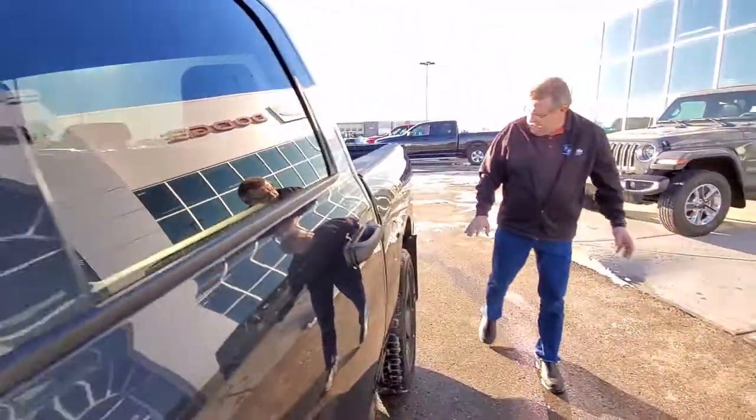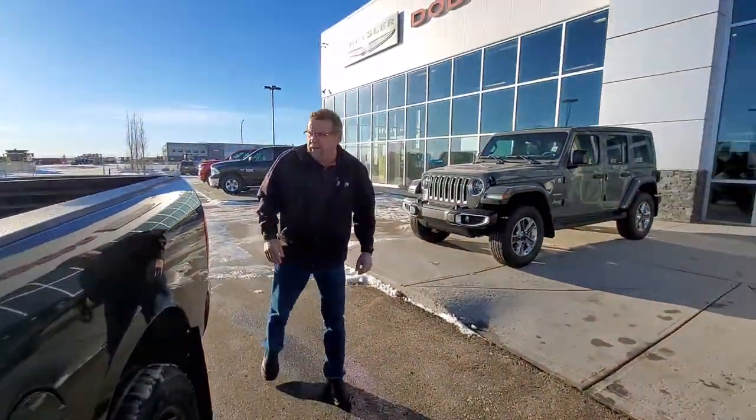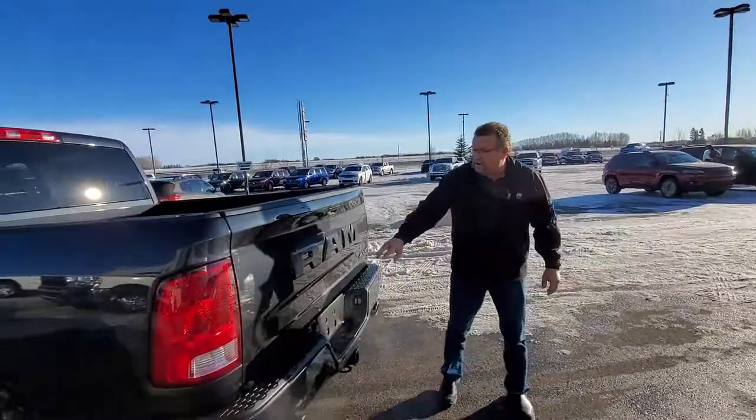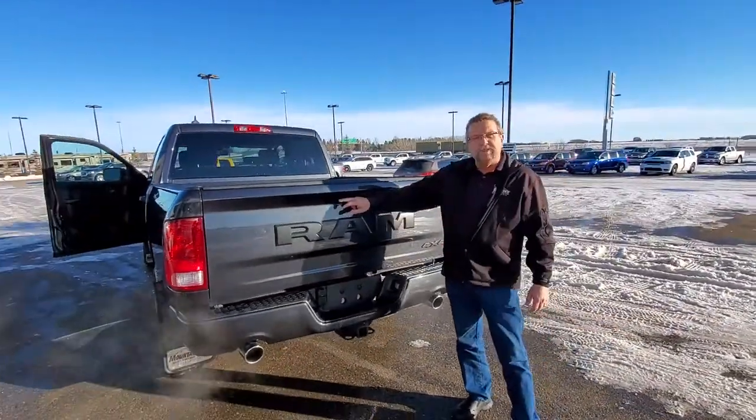Back here again, Mudflap, we put that on here as well. But look at the back, I love this tailgate. And it has dual exhaust, of course, but I love the big Ram. And of course, your backup camera.